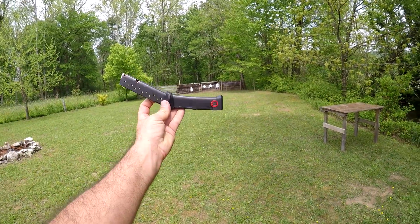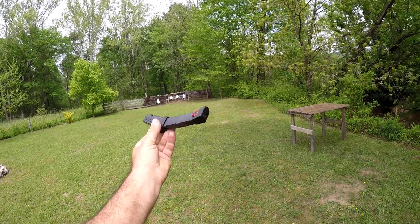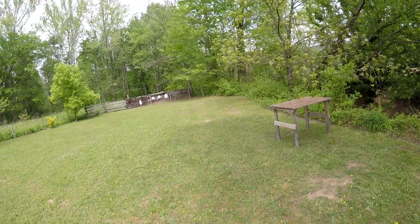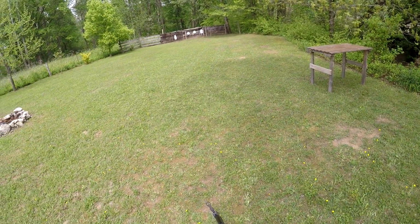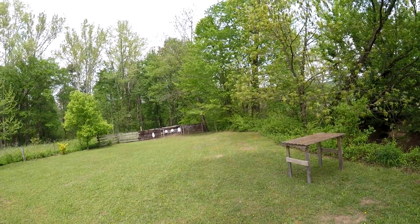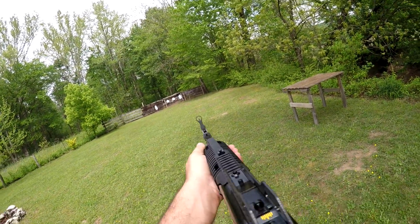Now, what kind of video would this be if I didn't run one of these 20-round magazines through and show you guys how they worked? So here we are at about 30 yards. Let's do a quick mag dump here.